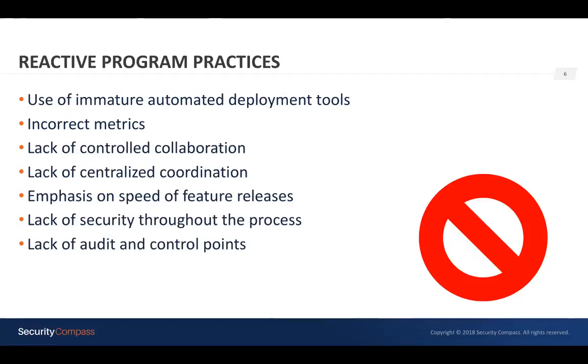Some of the organizations that we've spoken to have gradually decided that they would like to create something like a security champions program or a center of excellence or community of practice, something like that to help bring this level of coordination. And then, moving on, in many cases, there's an emphasis on speed of future releases over security. There's a lack of security throughout the entire process. And perhaps there's an initial assessment of security requirements, but not really a thorough understanding of how to implement those security requirements. And finally, we have the lack of audit and control points, as we explained earlier.